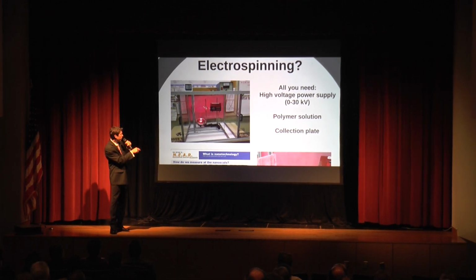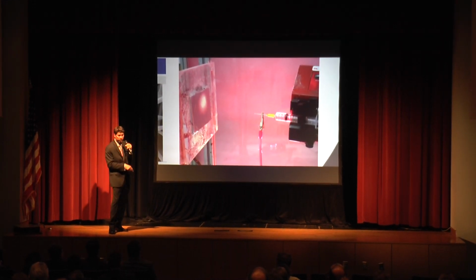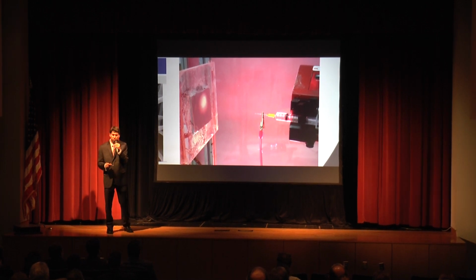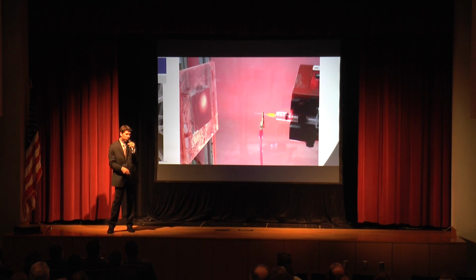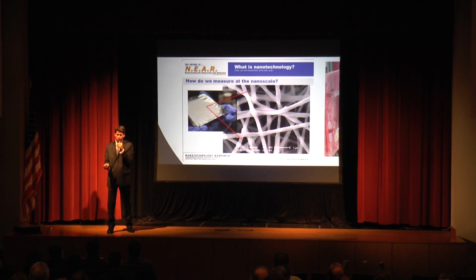But we use a high voltage to cause a polymer to jet out of a syringe and land on a collection plate. Do you see this white circle? Those are nanofibers. Hundreds of thousands of nanofibers or more in that small area, and they were generated within seconds, and the cost to make these nanofibers, pennies. So you say, well, what can we do with these nanofibers?